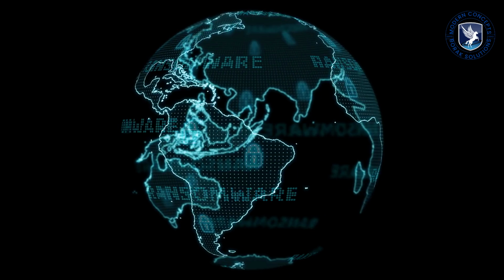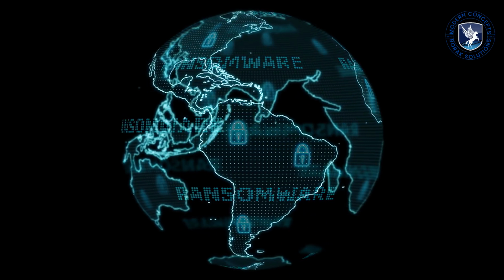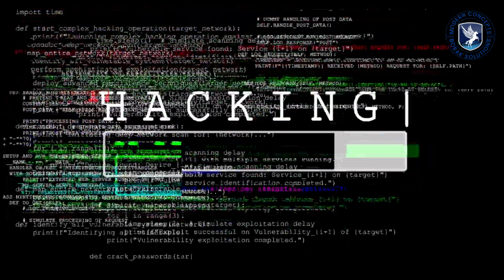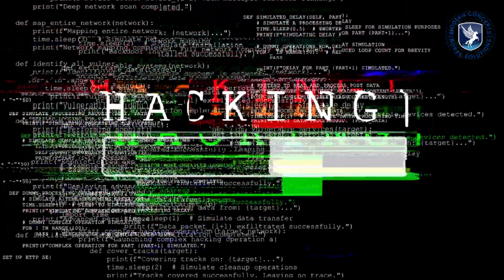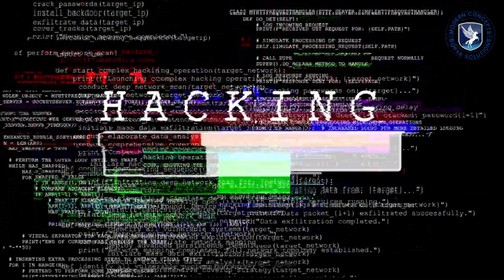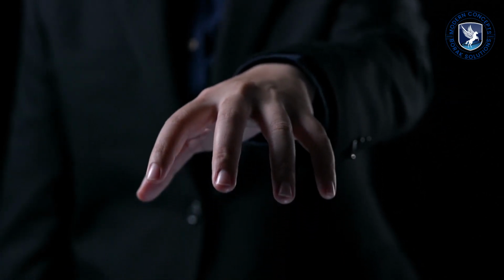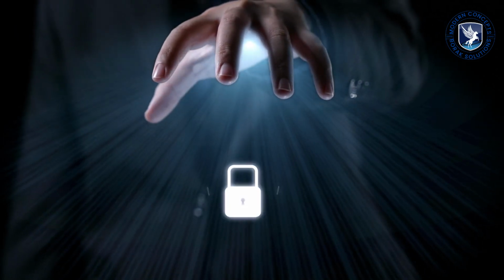In conclusion, ransomware is a serious threat, but it's one that you can defend against. By being proactive, staying vigilant, and knowing what to do if an attack occurs, you can protect your business from becoming another ransomware statistic. Remember, the key is preparation, because in the world of cybersecurity, it's not a matter of if, but when.